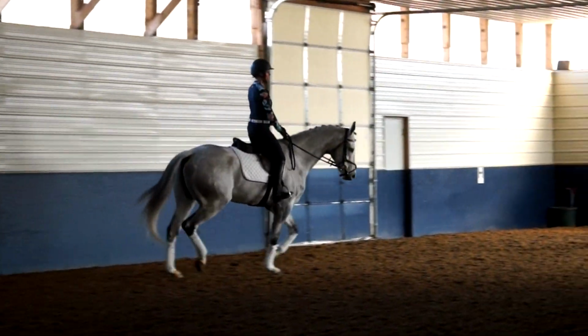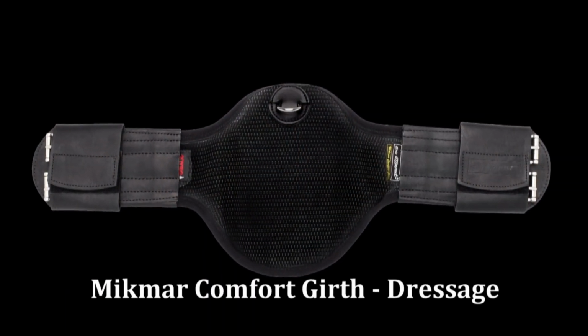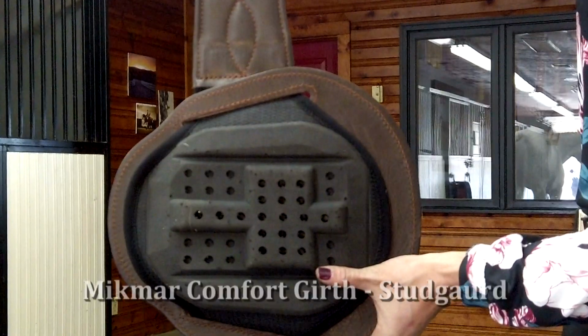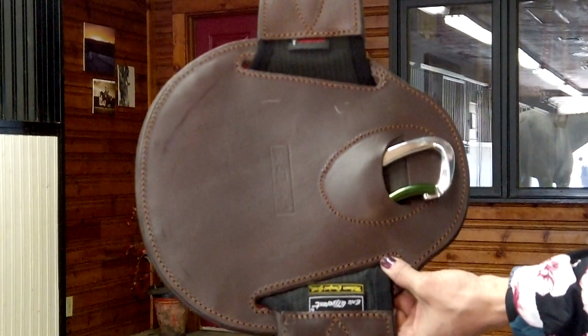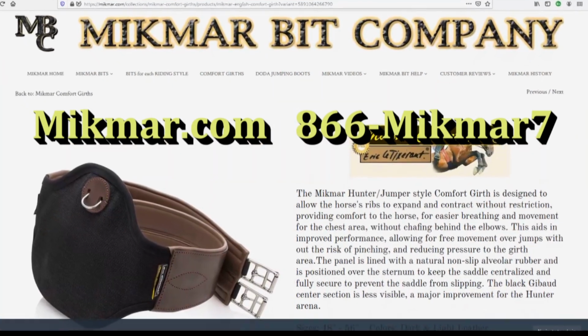The Mykmar comfort girth has been adapted to meet all specific expectations of each sport for the English rider. This girth comes in black for dressage saddles and dark and light brown for all other English saddles. The show jumping girth can also be purchased with a leather stud guard that slides neatly over the central portion of the girth. For information on the Mykmar Comfort Girth, go to mykmar.com or call 866 Mykmar 7.